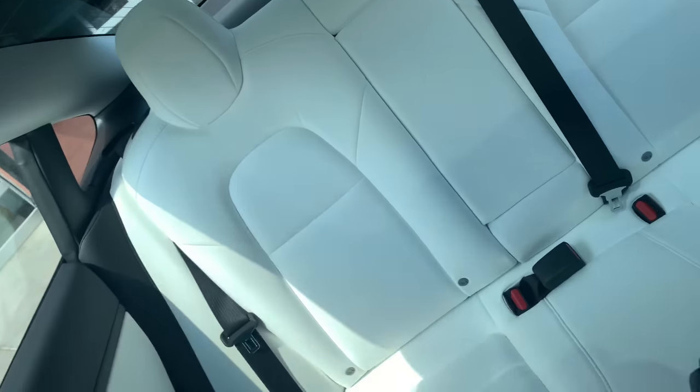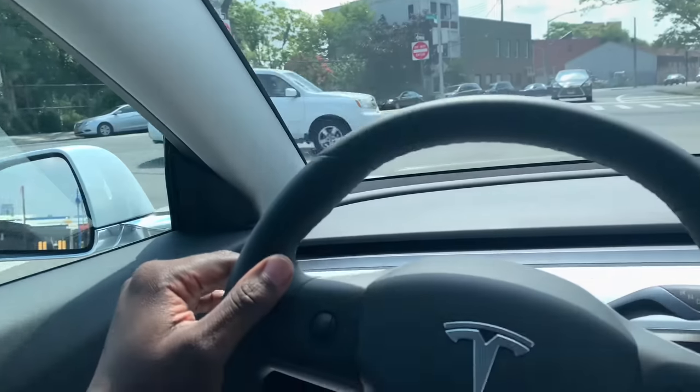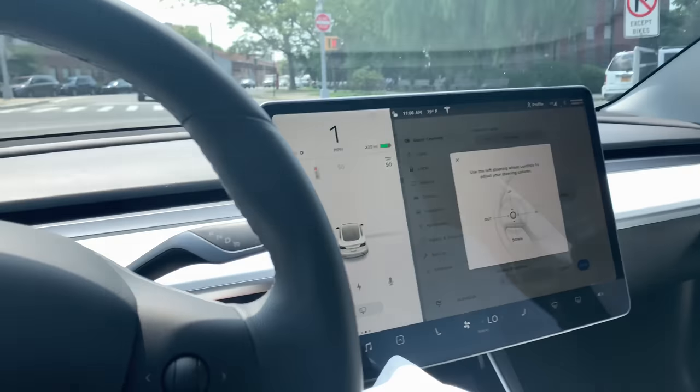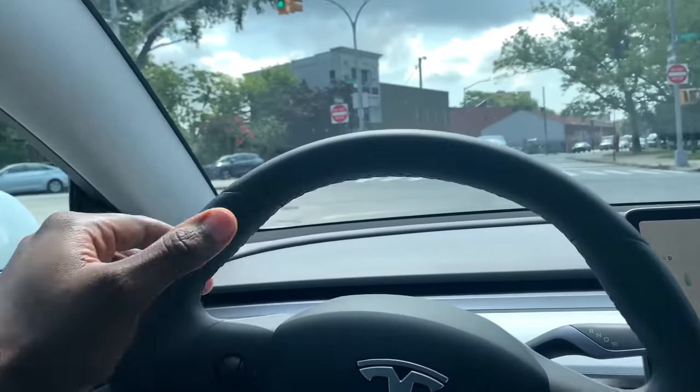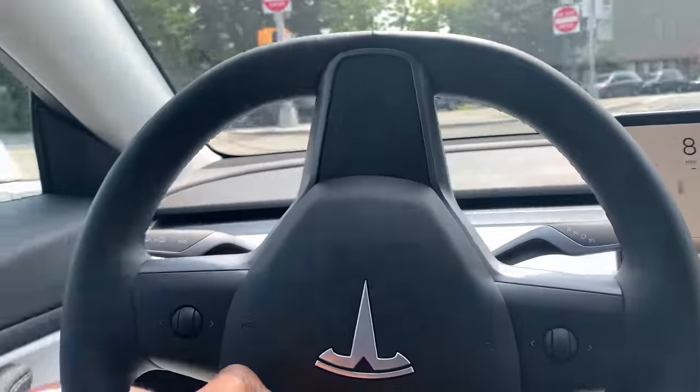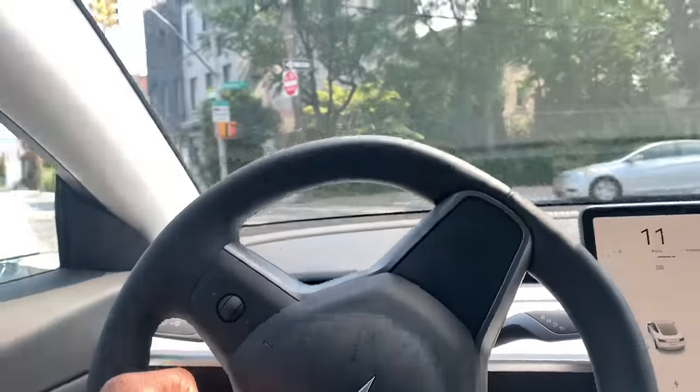So right now we've got the vegan white interior with the big moonroof, and you've got the, what is this? Model 3 Performance. All right. So let's go out of here. Let's get out of here.